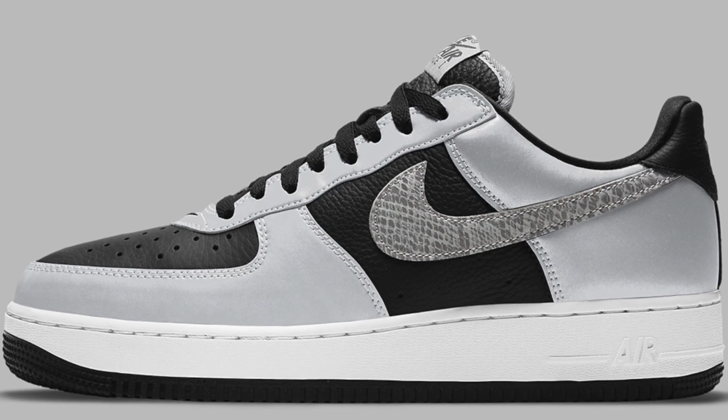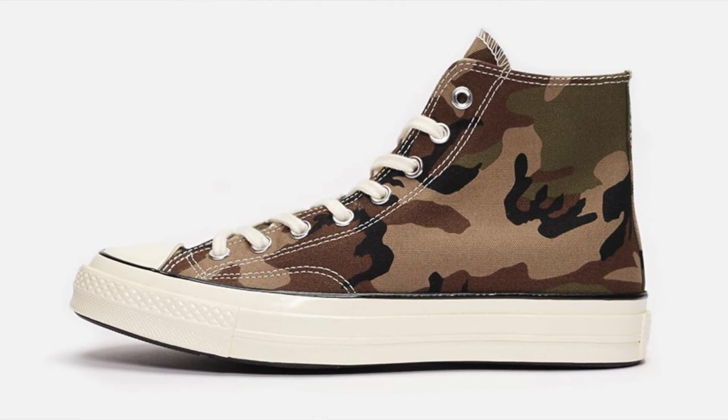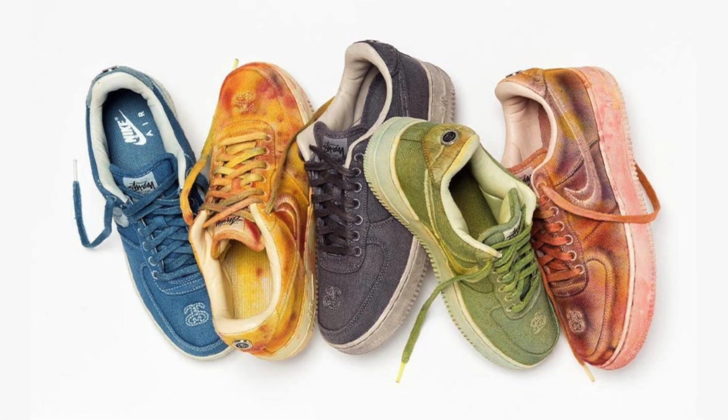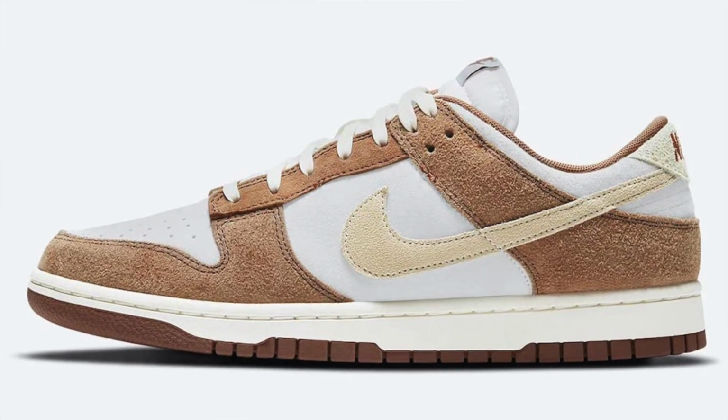So for all the shoes we covered, because we covered 21 shoes, I'm going to try to get the Air Force One 3M Snake. I'm probably going to try to get the Carhartt Chuck 70, the camo one out of that pack. I'm going to try to get an Air Force One Low, hand-dyed Stussy. And that appears to be it. I would try for these Dunk Low Premiums, but they're age exclusive. So that's going to about wrap it up.